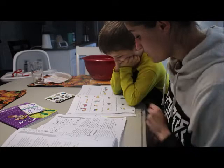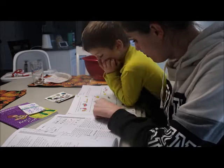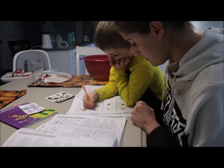So we have, do you know what this is? Notice where the arrow is. So we're looking at the lid. Lid. Do you know what this is? Present. So this is a gift.